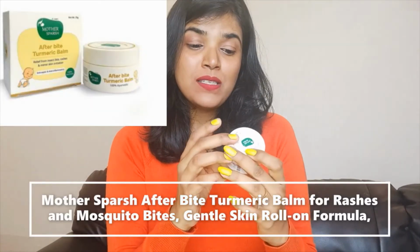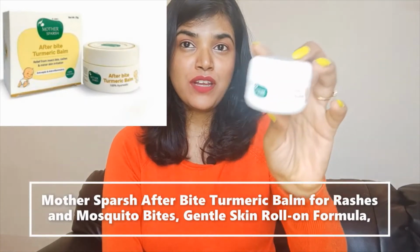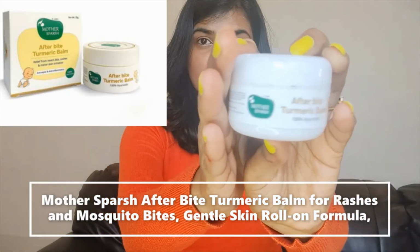And the second thing which I'm going to talk about is the Mother Sparsh After Bite Turmeric Balm. I'll tell you why I bought this one. Basically, whenever Avir is bitten by mosquitoes, it tends to leave a black mark on his legs or arms, which was kind of tough to get rid of. So this has helped me in that case.